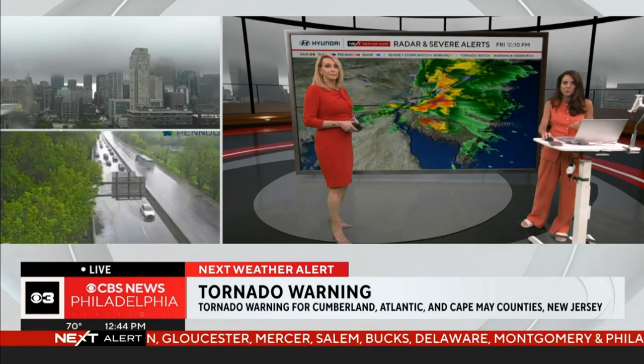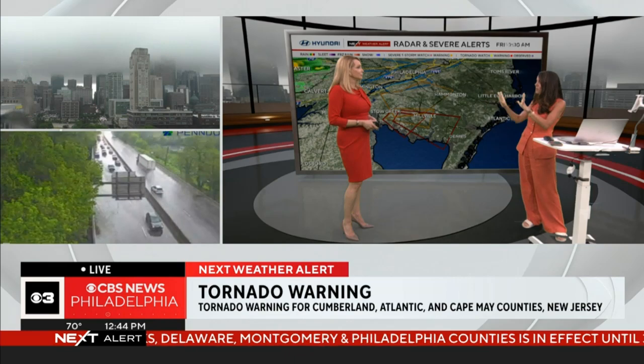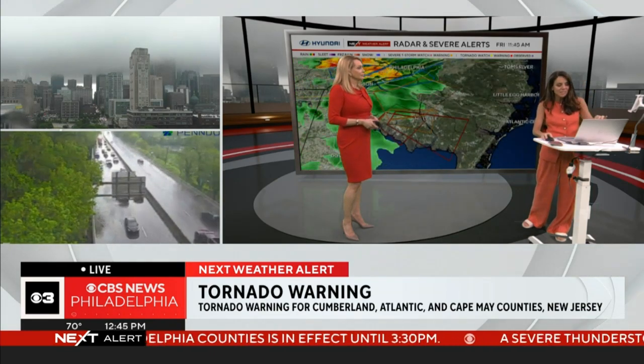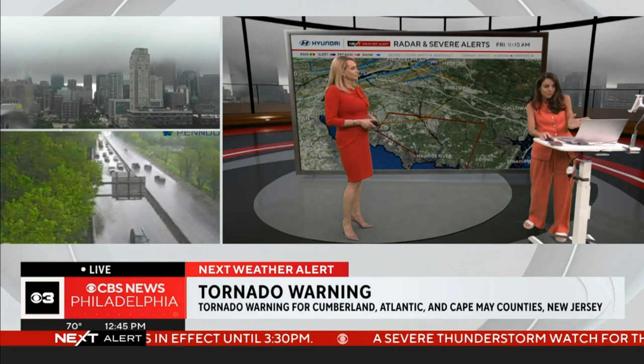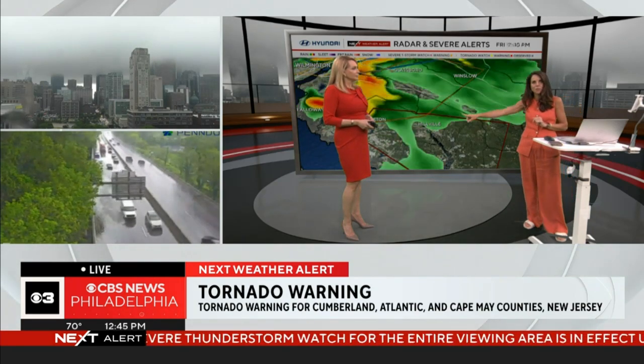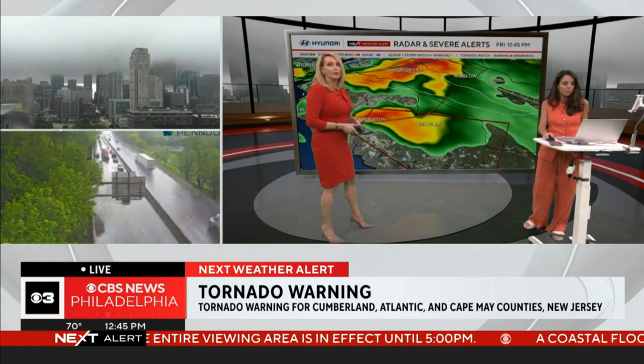So just to recap, if you're just joining us, we do have 2 tornado warnings. It's the same cell though. One goes until 12:45. That's going to drop off here in 3 seconds. But it has been expanded. It's shifted a little further north because the actual center of the cell is a little further north. It's this one right here that you see over Bridgeton. So now until 1:30 this afternoon, we are in a tornado warning, and we will be with you through that.